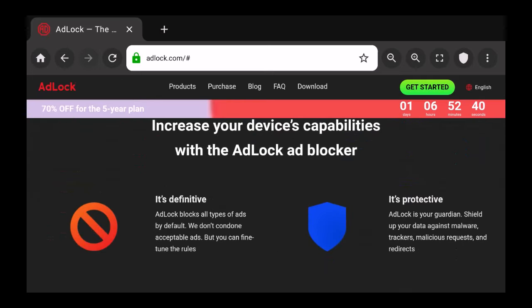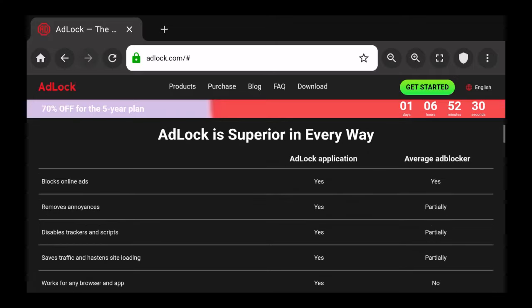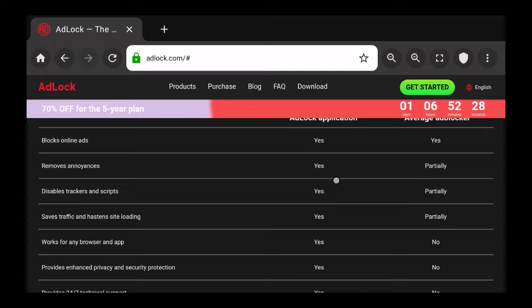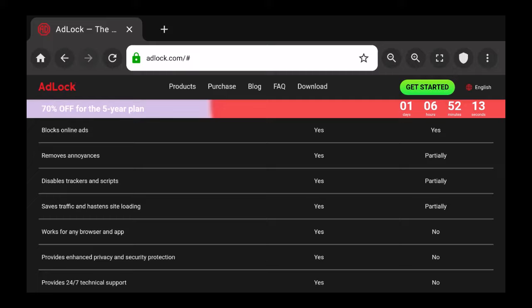So basically what you're doing is increasing your device's capability with Adlock, an ad blocker. No trackers. It's efficient, universal, works on everything. They're really good for the price, you'll see in a minute. It blocks online ads, removes annoyances, disables trackers and scripts, saves traffic, and makes sites load faster. So if I'm doing something on the box or whatnot, it works on any browser and app. That's key. It works on any browser and any app.